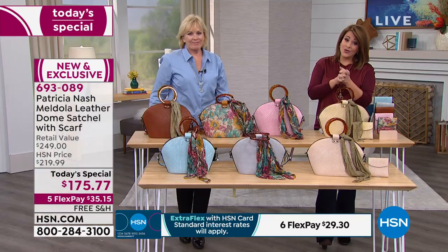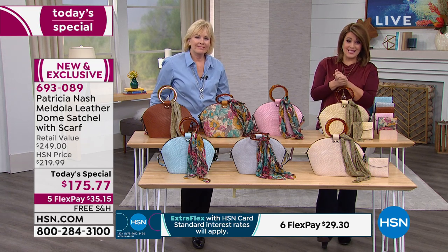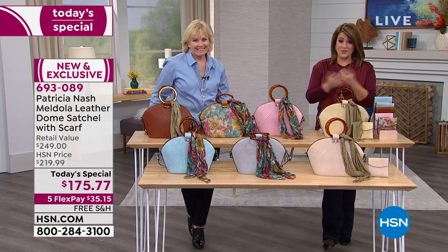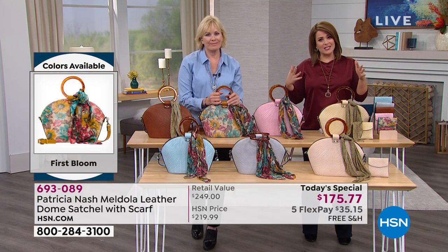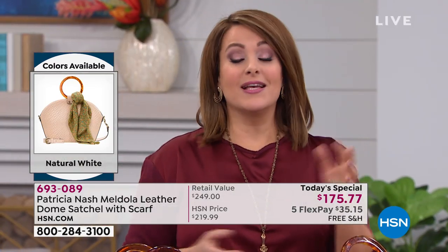$35 gets this bag home. It's free shipping and handling. Your item number here is 693-089. It is one day only at this price, and then it goes back to our HSN price. So if you're loving it, if you're looking for something new and different and unexpected, this rounded satchel, and in fact, that round shape has been all the rage.